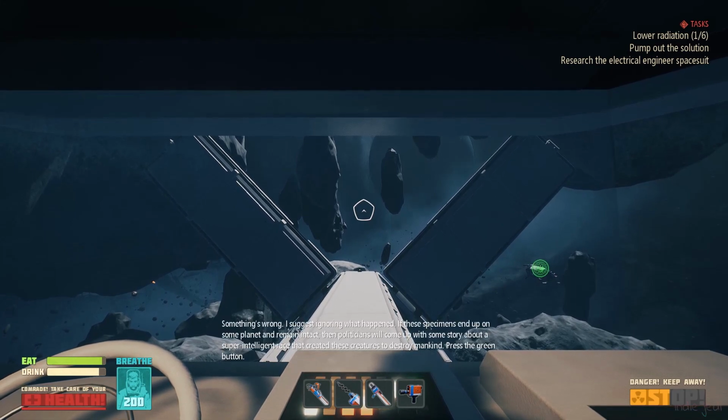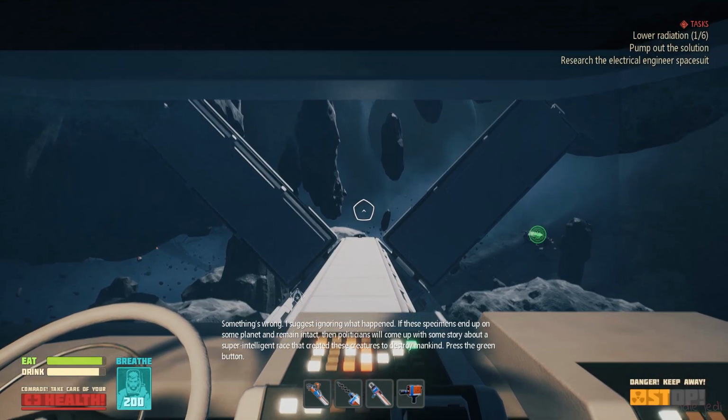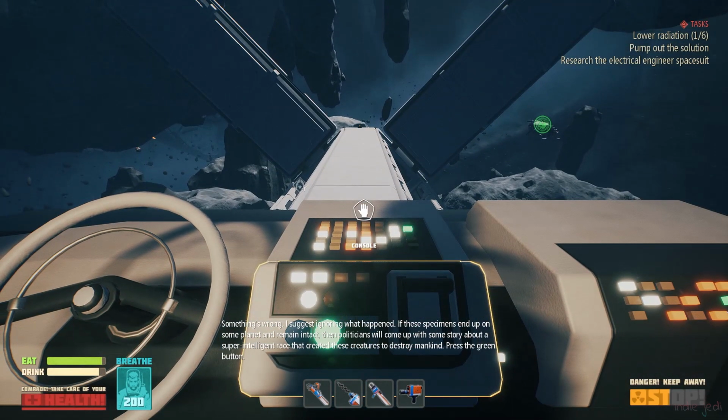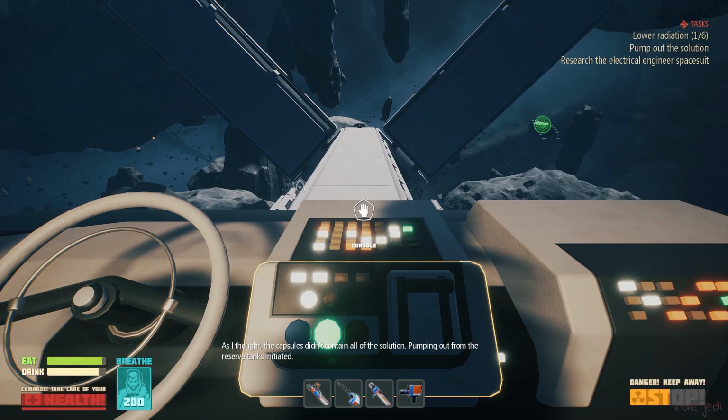Something's wrong. I would suggest ignoring what happened. If these specimens end up on some planet and remain intact, then politicians will come up with some story about a super intelligent race that created these creatures to destroy mankind. Press the green button. As I thought, the capsules didn't contain all of the solution. Pumping out from the reserve tanks initiated.